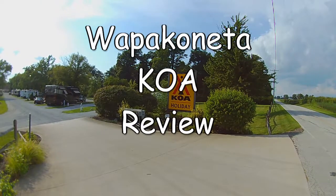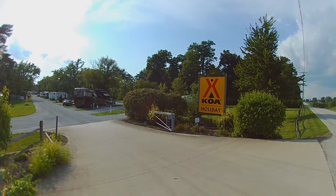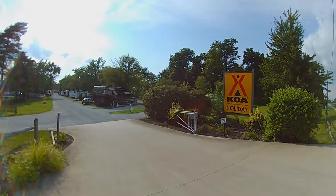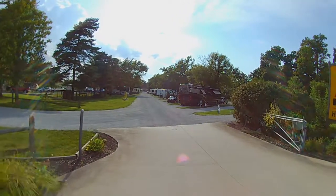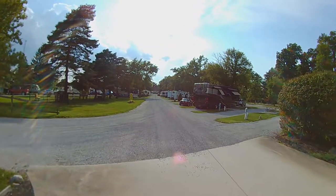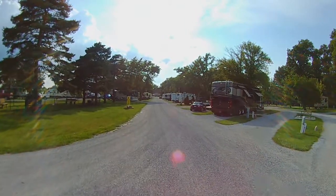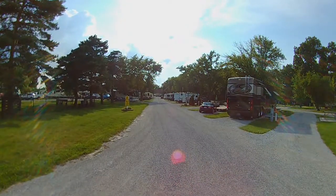Hey, we're staying at the Wapakoneta KOA, and this is the entrance sign. They have really nice facilities here, as you'll see in my videos. As you enter, pull into the campgrounds, go straight ahead to the office, clear down at the end, and follow the signs, and they will escort you to your site when they get you checked in.